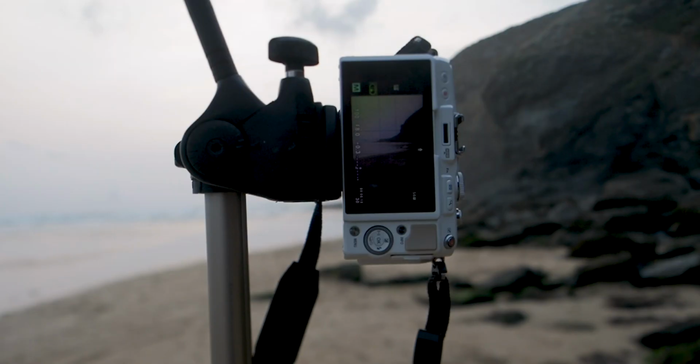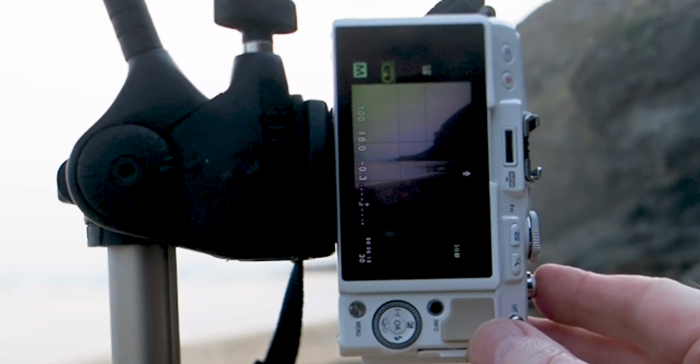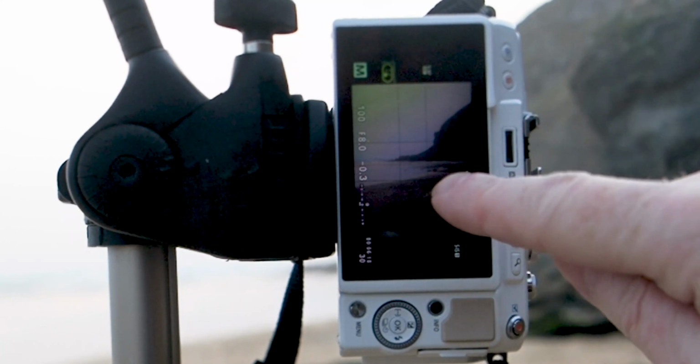I'm at the side of the bay. I've just decided to take a picture of the edge of the rocks and the cliffs with a slight orange glow in the background. I've got 1/100th of a second, f8 again, and I'm focusing just at the bottom third of the picture, just above these rocks here.